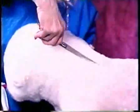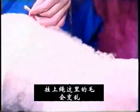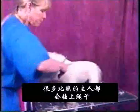We'll go to the base. Now on the show dog, we wanted this. On the pet, we don't. So we're going to turn our scissors this way. And take it on off. This is another place, especially if they're wearing harnesses. This is where they really matter. A lot of Bichon owners put their dogs on a harness. You blend it in, right into the body, nice and short.